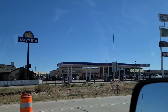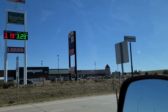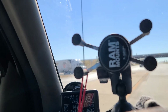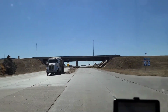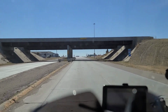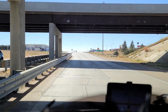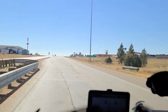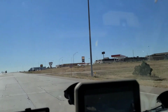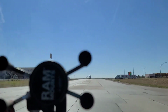And what's a Baumgart's? I'm not sure. There's a few stores in there. Okay, and so that's it. We're gonna be getting back onto the interstate here, going east on Interstate 80. There's some more stuff up here. There's Truck Center. There's more gas stations. Love's. Yeah.